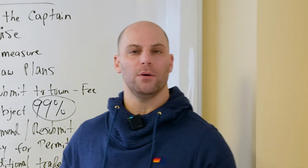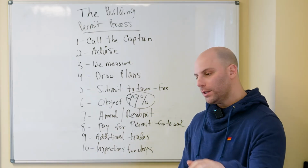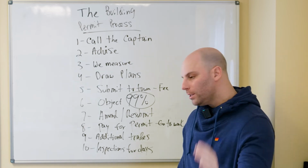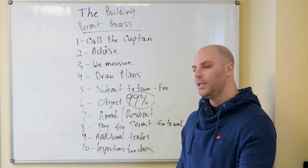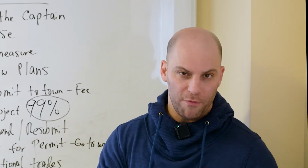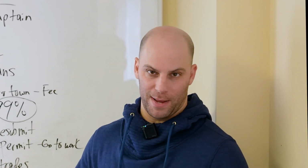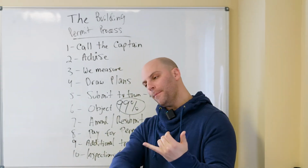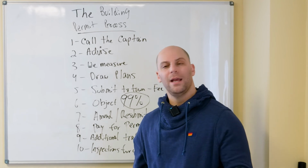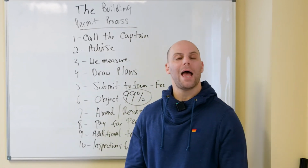If you are building something, let's run the gamut. Let's say you're building a new house, right? You're going to have multiple foundation inspections. They're going to want to see you dig the trench. They're going to want to see the rebar and the forms. They're going to want to see it poured. They're going to want to see it after that. You're going to have a rough framing inspection, a rough plumbing inspection, a rough electrical inspection. You're going to have an insulation inspection. And then you're going to have final building, plumbing, and electric. It's 6, 7, 8, 9, 10, who knows how many inspections.